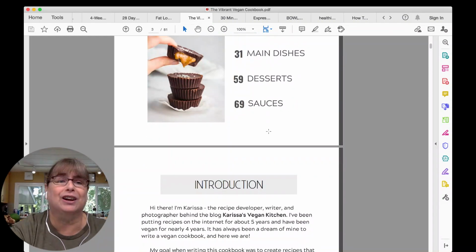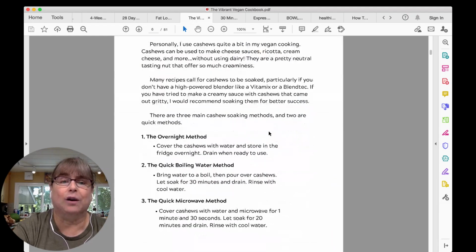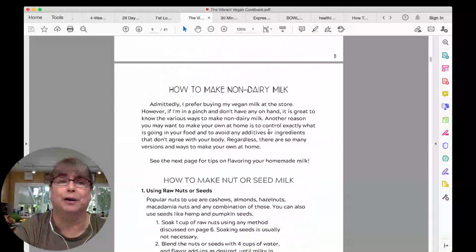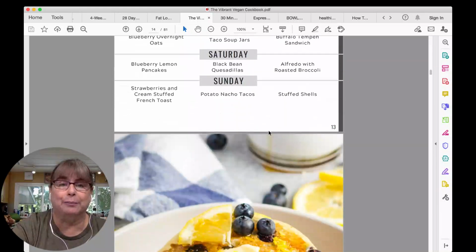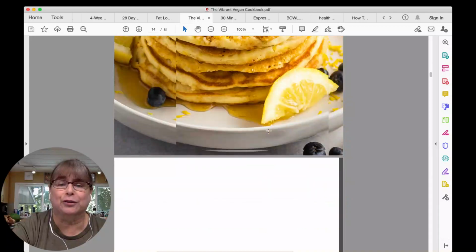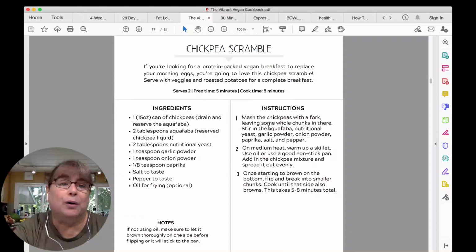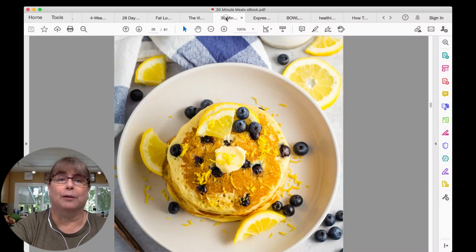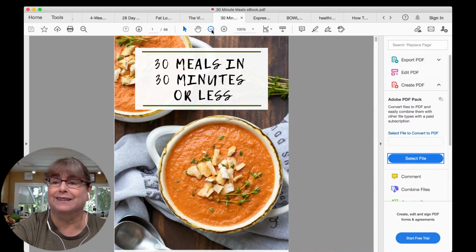I'm not going to take you through too many, but look, this is not just thrown together Word documents. It's good information: how to make vegetable stock, choosing a non-dairy milk. Each one is going to be different and reflect a different person's style. There's a meal plan, and look at the photos. They're just gorgeous. There are different breakfast things, a chickpea scramble. We can go through all different kinds of things. That's just one of the books. There's another one that's 30-minute meals, which we all need tons of, right? I know I do.